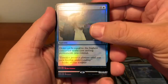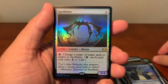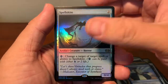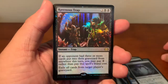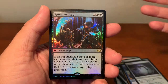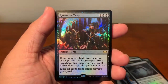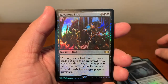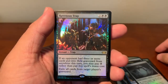Okay, so here's our first rare by Chippy, the artist, and it's going to be a Spellskite. That's a cool little reprint there. And then the next rare is going to be Ravenous Trap. Figure each of these cards is going to be about $1. We got two extremely poor rares in this pack, which happens. So $1 or $2 for some of those, some of them like 50 cents. The value is just not there, but we've opened up about 25, 30 bucks in cards up to this point.